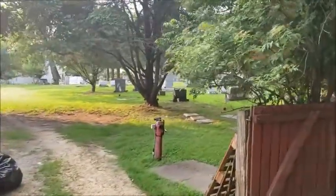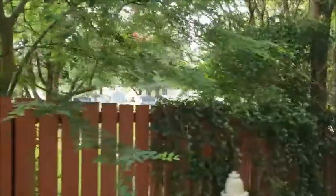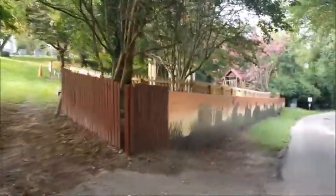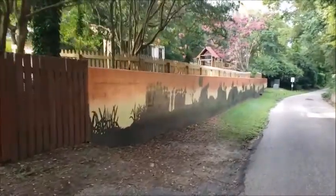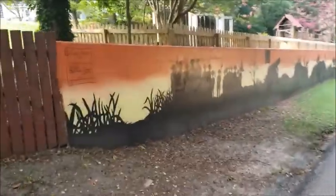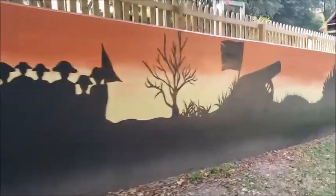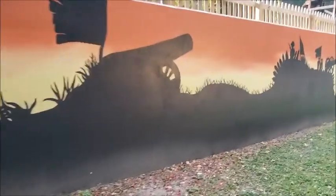Even more history. All the people who have lived here over the years. And heading down this hill is one of my favorite things. This big, beautiful mural they painted on the way down the street.